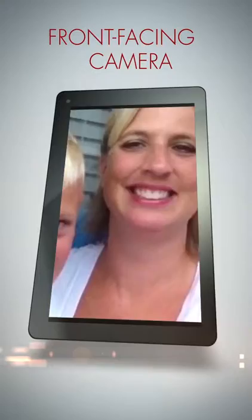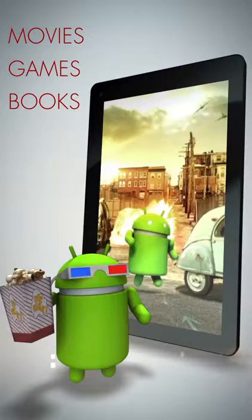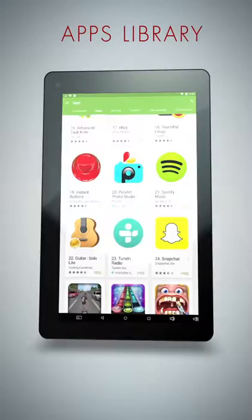Of course, the RCA 7 Voyager 2 is Google Play certified. Catch up on some reading, play your favorite games, or stream a classic movie. With the 7 Voyager 2, you have access to Google Play's entire impressive library of apps.